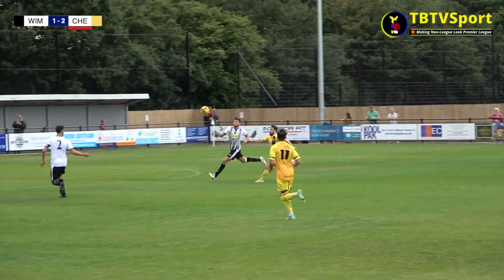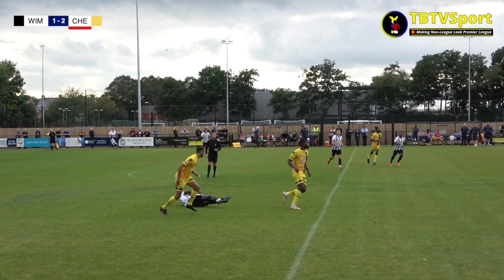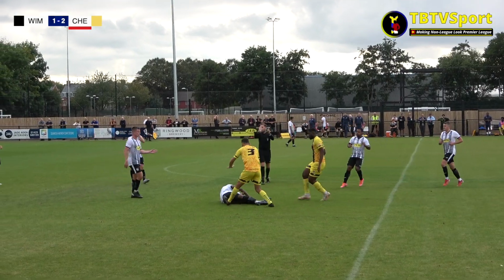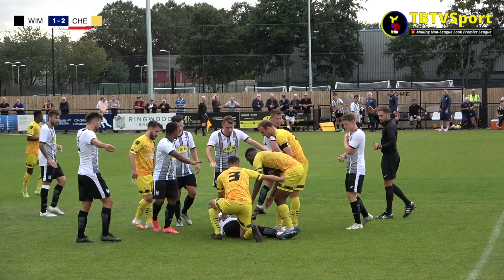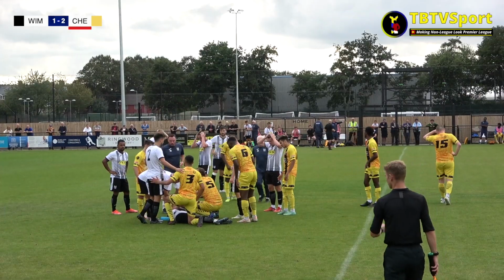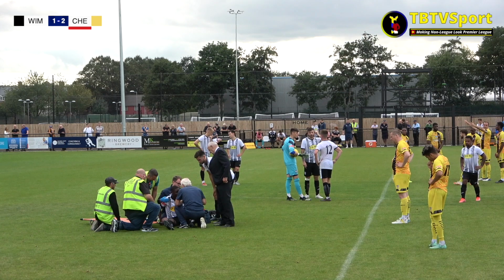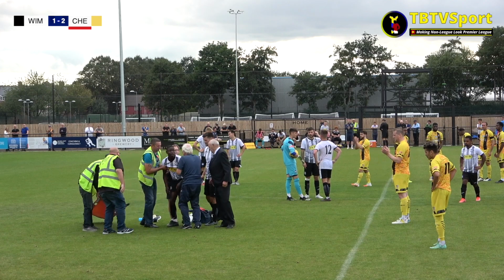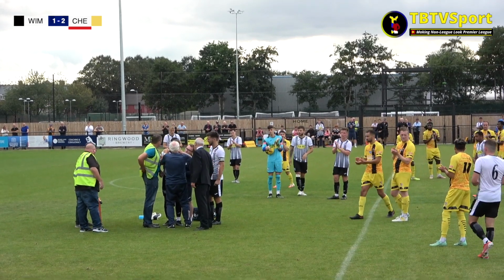Young Magpie substitute Adwell Chipengura hadn't been on the pitch long before this happened. I thought long and hard about whether to include this or not, but there was no malice from Davison Gordon. I don't think there was any head injury. I think it was more like Adwell was winded as he landed, and as you see, he gets back on his feet and he's fine. Let's hope the young man recovers well and gets back on the pitch soon.